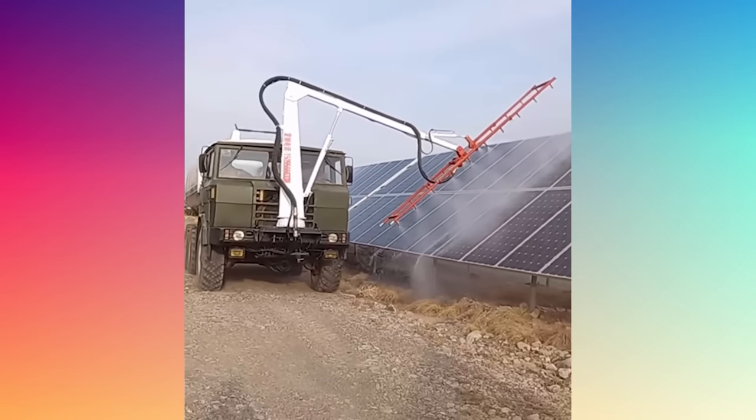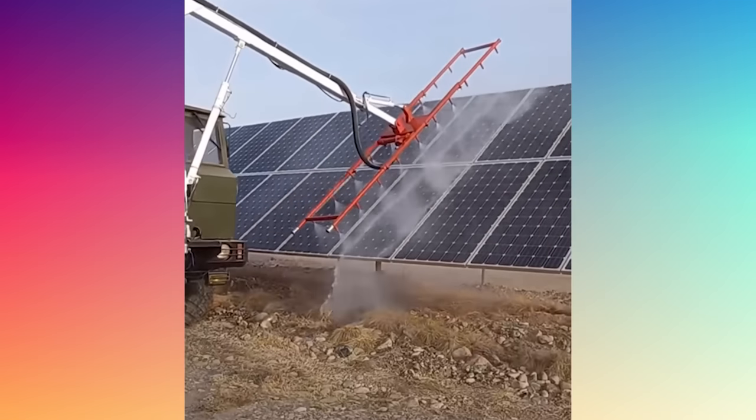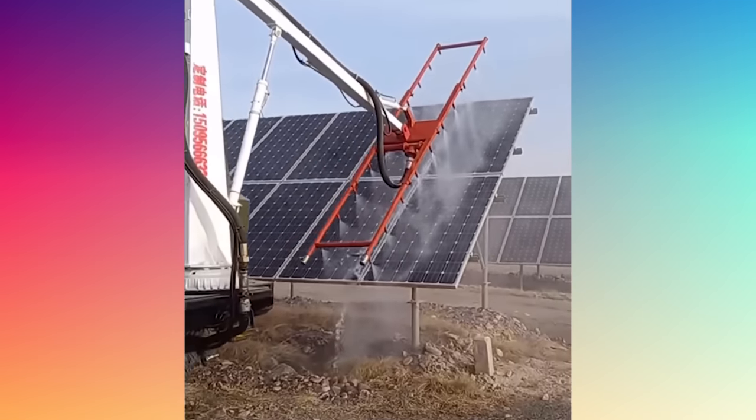Cleaning of solar panels allows for greater use of sunlight as a source of clean energy, as the solar cells are able to capture as much sunlight as possible.